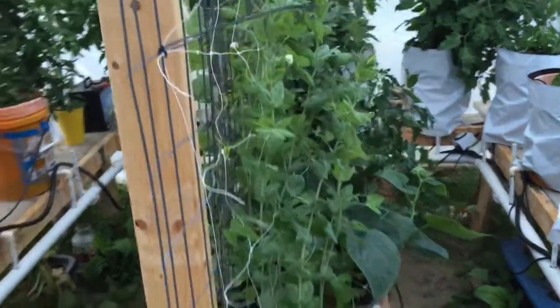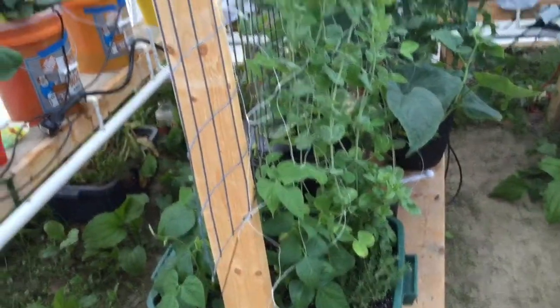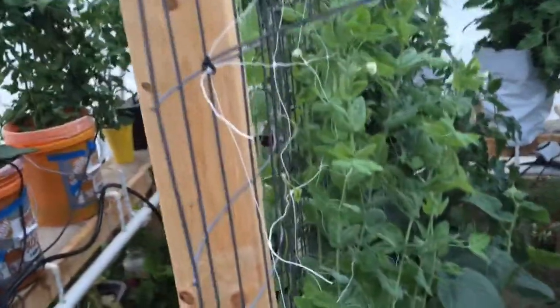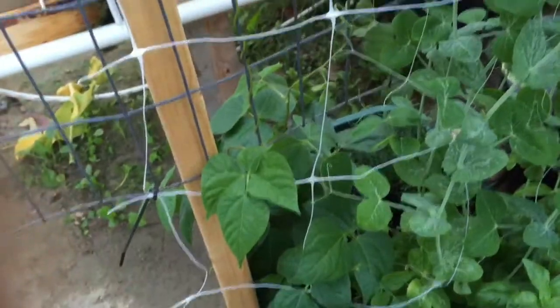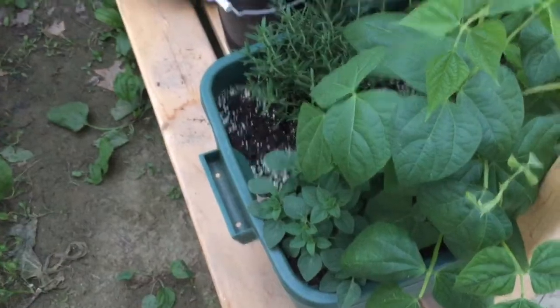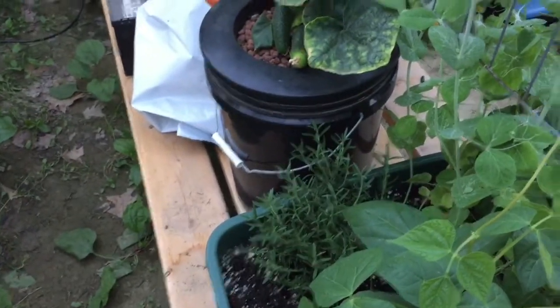And the peas and beans are doing pretty well. The peas have some blossoms on them. The beans are starting to pull up. And there's herbs in there. There's some thyme right there, and there's oregano, rosemary, there's basil in the other corner.